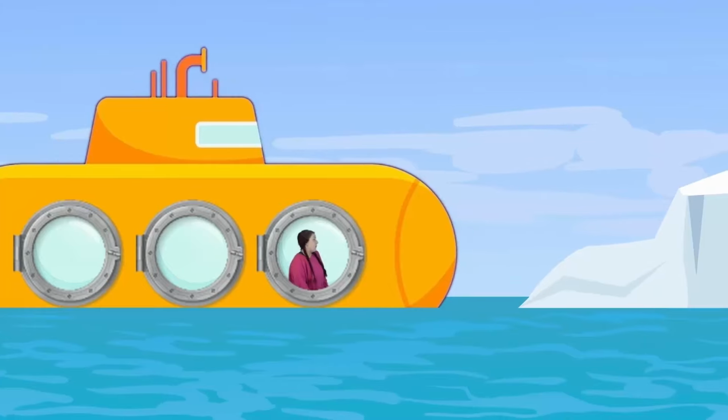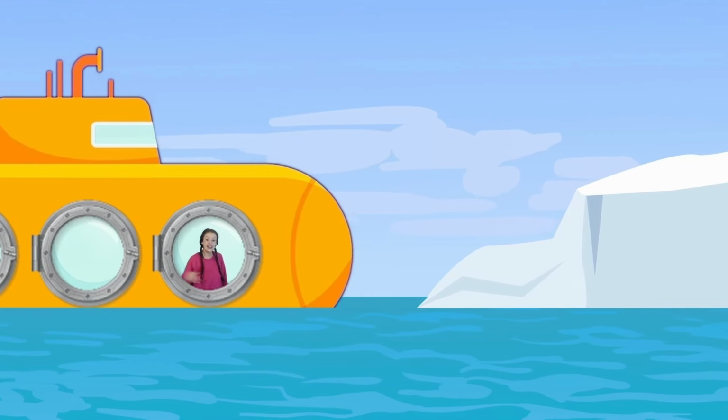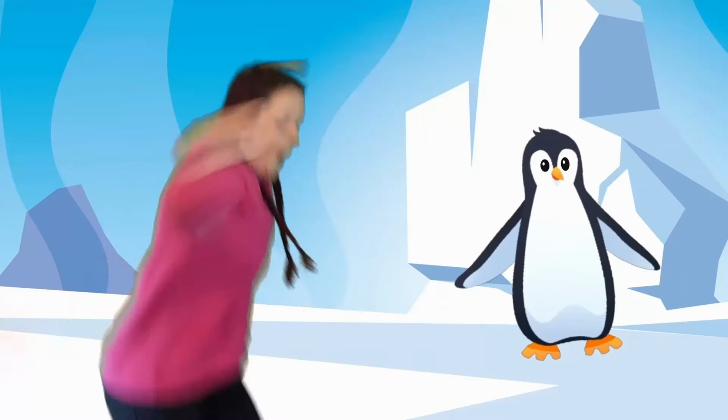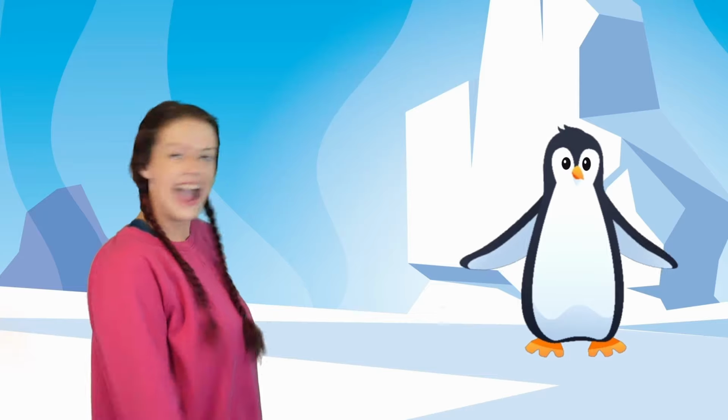Wow, that was so much fun pretending to be a shark. Peek-a-boo! Wow, well done! Ooh, an iceberg! Come on, let's go! Oh, wow!